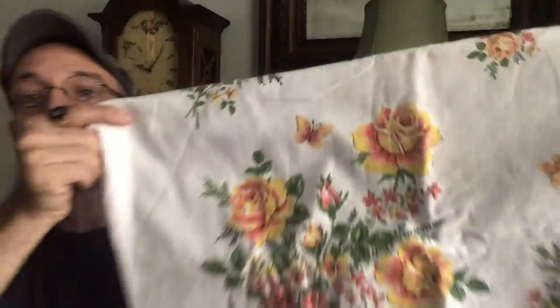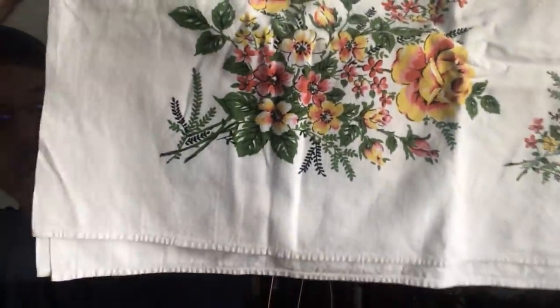Well, as you know, the pictures will be in great detail on the eBay site. This is really going to be hard because it's a big old cotton tablecloth. And I'm not going to be able to stretch the whole thing out, but I'll show you some of the pattern. I'll look and see if there's a tag on it. It is a tablecloth, not a sheet.